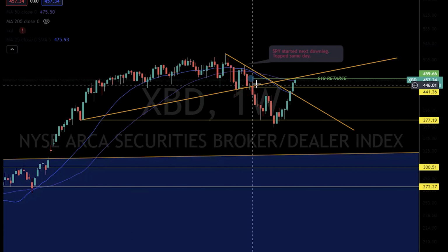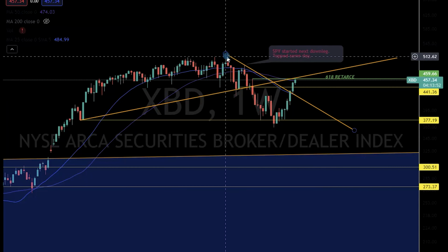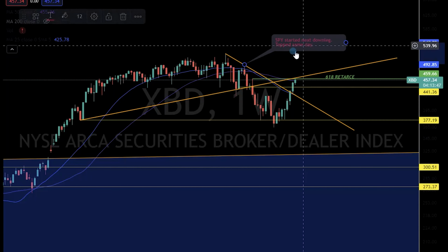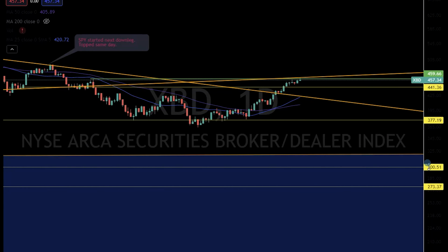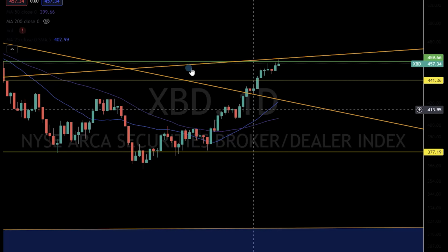So this is clearly a massive level. Since you're at a major pivot, you've retraced back to the breakdown zone, which is over here, and you're at the 618 retrace of this pivot high to this pivot low. So tons of resistance on the XBD. Believe it or not, the SPY actually topped basically the same day as the broker dealer. So that's kind of what we're looking for again. And if the SPY topped on the same day as the broker dealers, this could potentially be the high in the broker dealers. And if you look at the S&P 500, you topped potentially yesterday, and you're getting a very solid retrace. We'll touch base on that.